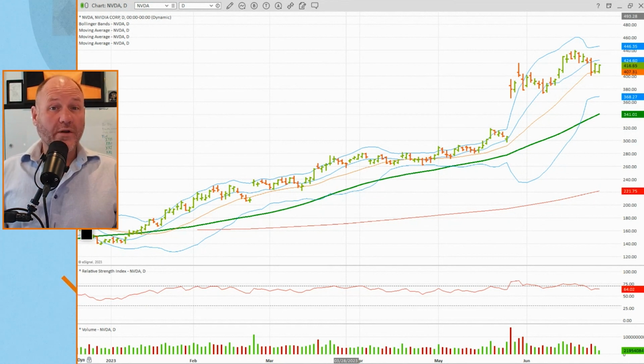So where do you start to look for a healthy correction, and where would that healthy correction take you? The chart is giving us almost everything we need to know. First of all, I use a 20-day moving average. This is what I refer to as a trader's trend line. It's this orange line right here. That is one of the common lines that traders will watch.